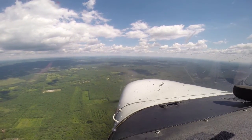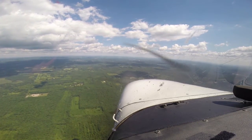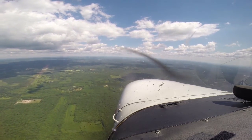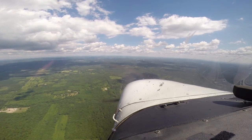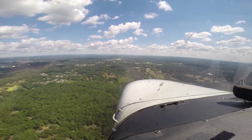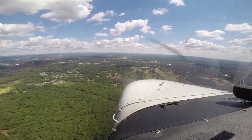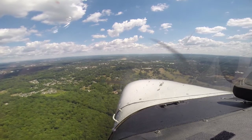Skyhawk inbound 10 miles final, give me your numbers. 2119 Echo. 2119 Echo, Morristown Tower, altimeter 3000, make straight into runway 5, report a 3 mile final. Report the 3 mile final, 1 Echo. 19 Echo, your number 2 to follow, Cessna on a short left base, runway 5, report traffic in sight. I have that traffic in sight, 19 Echo. 19 Echo, your number 2, wind 0608, runway 5, clear to land. Clear to land, 19 Echo.